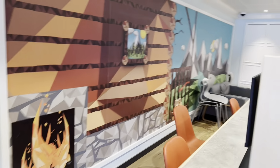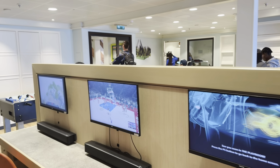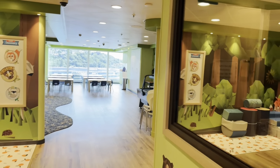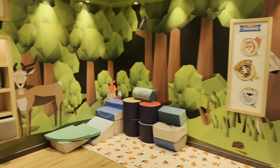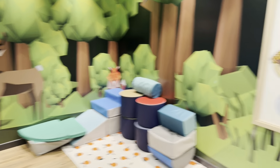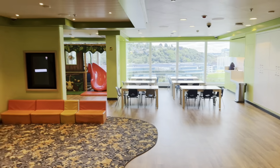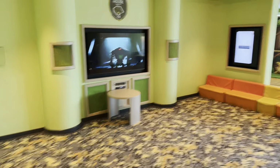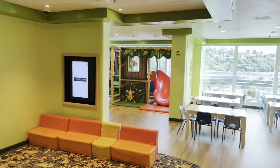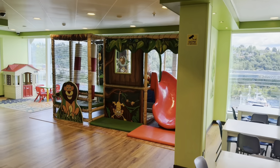On the other side of the Minecraft table are 3 more screens for kids to play. This is the tree house for the little ones. Oh my goodness, look at the cute little book area. This is so cute. They have a little TV and they have a play area. Those are the cutest thing ever. Oh my goodness, this is so perfect.